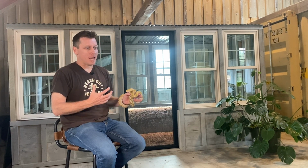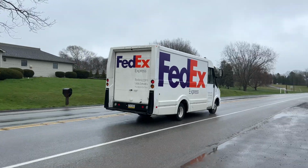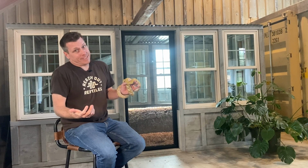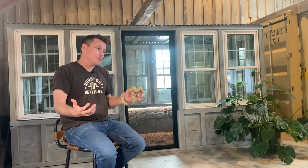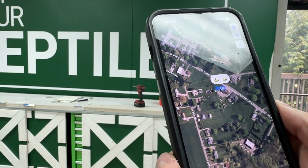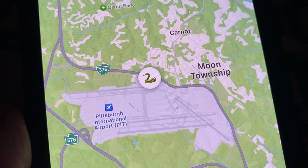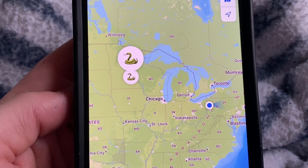Okay, so as you probably know, Ship Your Reptiles does a great job of staying on top of FedEx and their tracking, and I knew that the watchful eyes of Andy were on this box every step of the way. But, you know, call me old-fashioned, you know what they say, if you want something done right, you do it yourself. So I grabbed a couple of Apple AirTags to stick in the box so I could watch for myself and see if FedEx is telling me the truth. After getting up I don't know how many times that night to see where they were at, sure enough, by early morning, they arrived at their destination, Minnesota.